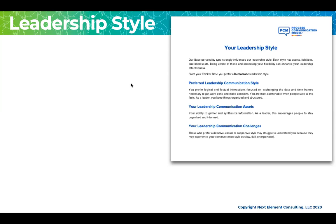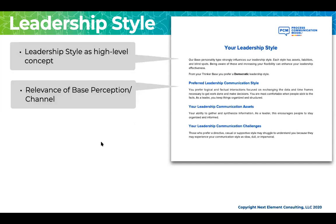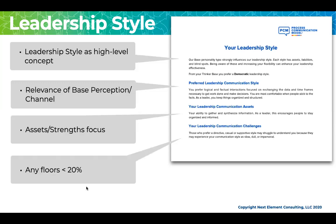And so we put that in there and then connected it to leadership. And then there's also going to be challenges. Any floors under 20%, which we would normally call blind spots, we talk about as challenges. And for someone who has less than 20%, this is how they might experience me.